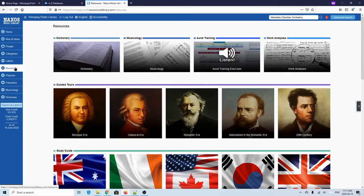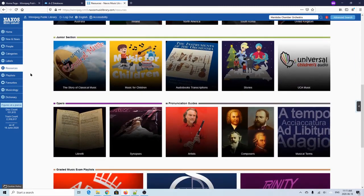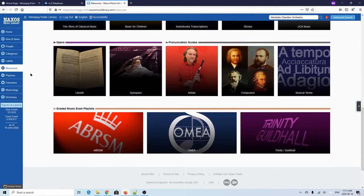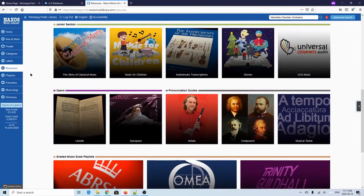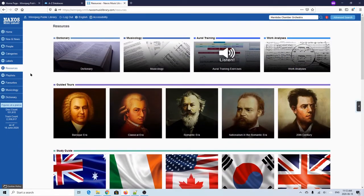Naxos Music Library also offers additional tools and resources to further your musical knowledge. The Resources tab has a musical dictionary, aural training exercises, guided tours through the history of classical music, study guides, and more. Feel free to explore and expand your musical knowledge.